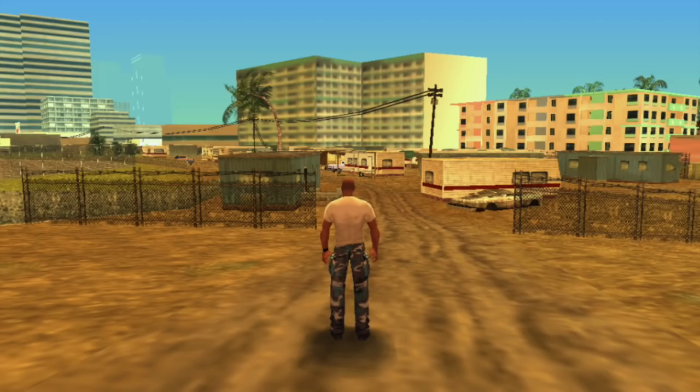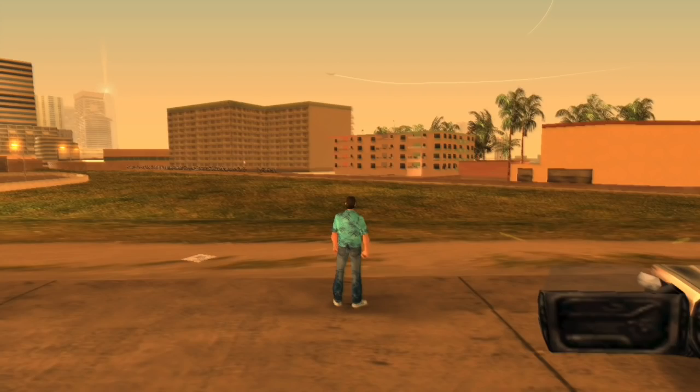Same with Marty's Trailer Park. In 1984, it was around. But in Vice City, it wasn't around. They cleared the trailer park, so it is no longer a thing. No one's going to be living there.